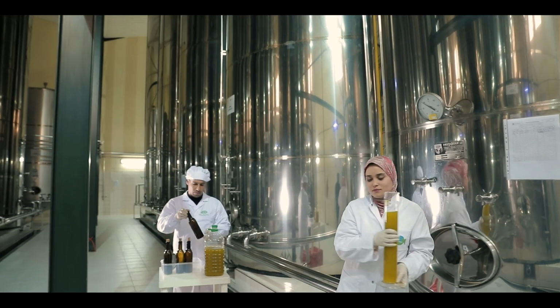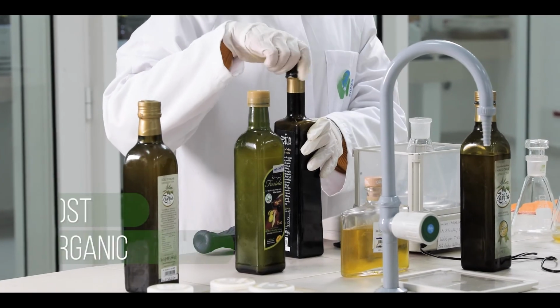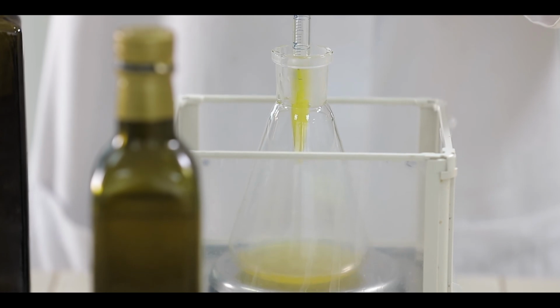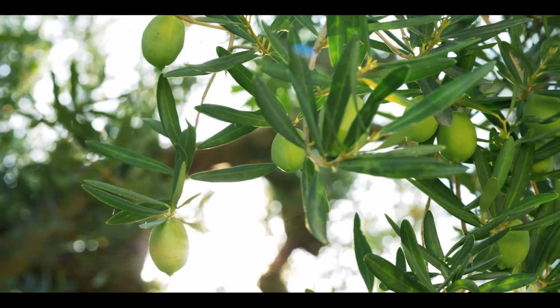Moroccan olive oil is mainly exported to Europe, the United States, and the Gulf countries, with volumes of about 24,000 tons per year and about 500 tons for organic olive oil. Morocco Foodex supports olive growers through quality controls and the implementation of traceability processes that allow Moroccan olive oil to fulfill the most stringent international standards.